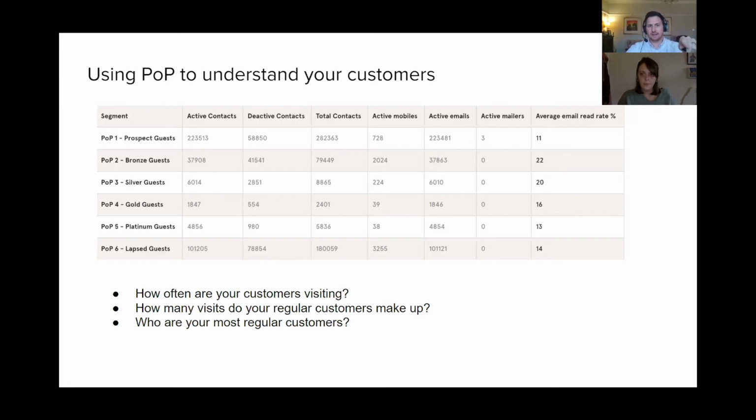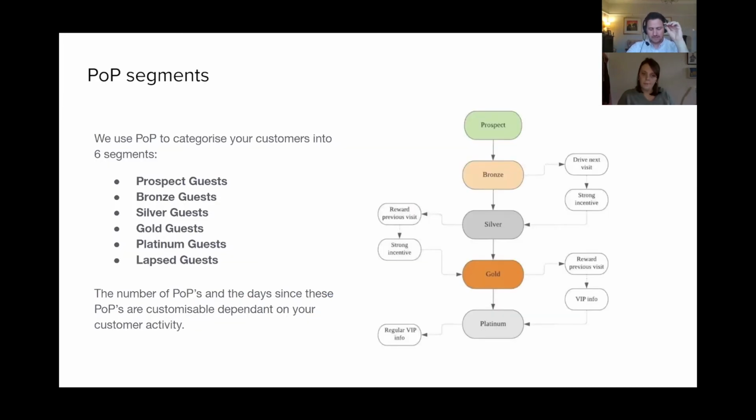So, for example, they could download their platinum guests and upload that to, say, Facebook to do a lookalike audience against. Yeah, exactly. Amazing. But from an Airship related point of view, what is really interesting is how can I use these pop segments to influence my customers' behavior?